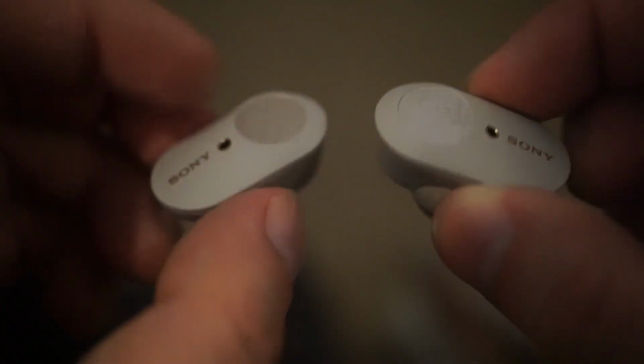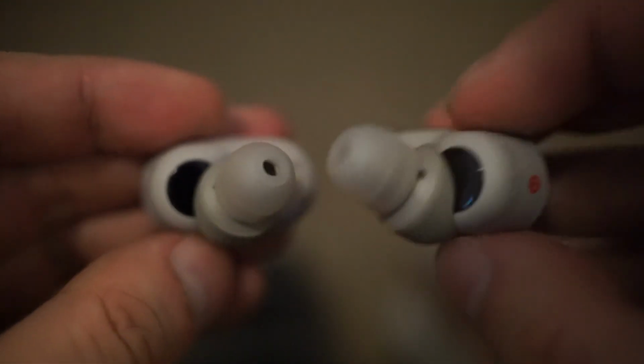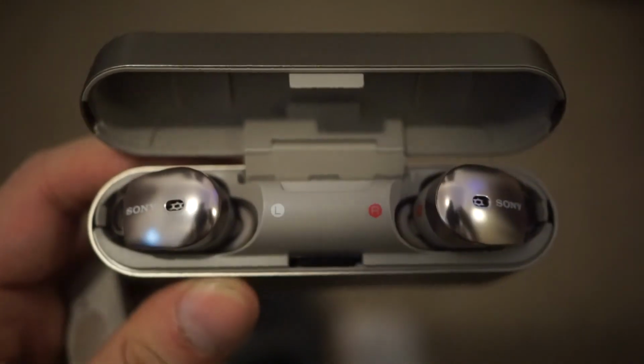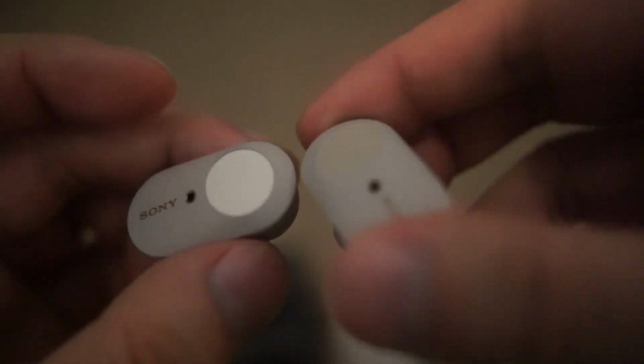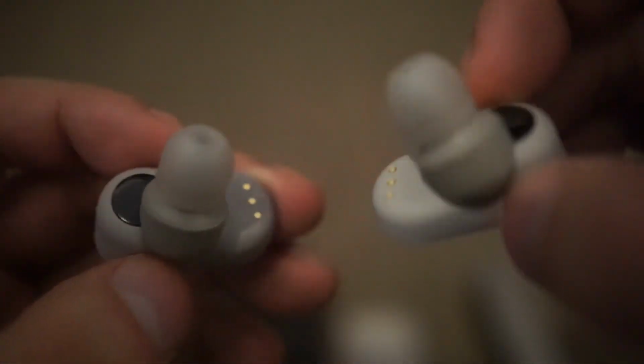And then of course you have these two dual noise canceling wireless earbuds. And they look very similar to the old versions as well. I actually think the old versions might look slightly better. I mean, the old versions look pretty good to begin with. The new ones don't have that kind of metally look on the outside, but I think it is to match the aesthetic of their over-ear headphones, like I said. But they look pretty good.